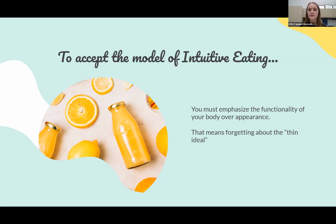So like I said, that means forgetting about the thin ideal. We see it all over social media. If you eat this in a day, you're going to look like me. If you do this workout, you're going to look like me. And someone could do that exact same eating pattern or the exact same workout, and they are not going to look like the person that's modeling that behavior. And that's just because all of our bodies are different. We're designed different. Our genetics are different. So we're not all going to be able to achieve that thin ideal. And that thin ideal necessarily isn't always healthy.